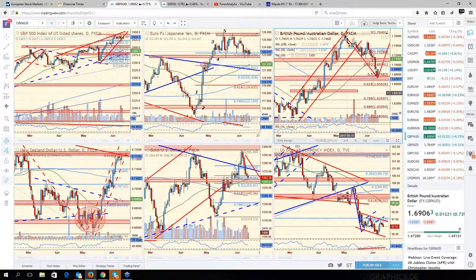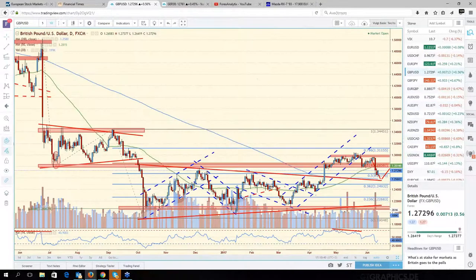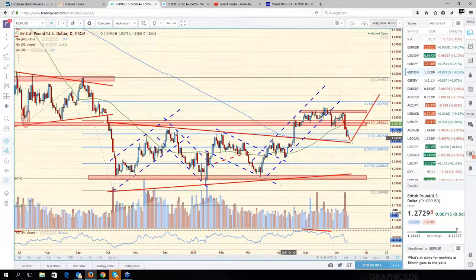Now, since Blake more or less opened the day by mentioning this, having to do with the cable, let's just have a look at the cable. We didn't reach this zone. We seem to be rebounding, forming a tweezer bottom. I'm personally still in the money on this trade. I'm going to see what happens and judge what I'm going to do from there. There is an opportunity that we bounce from here.